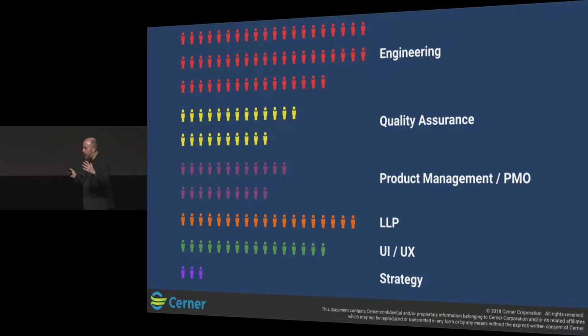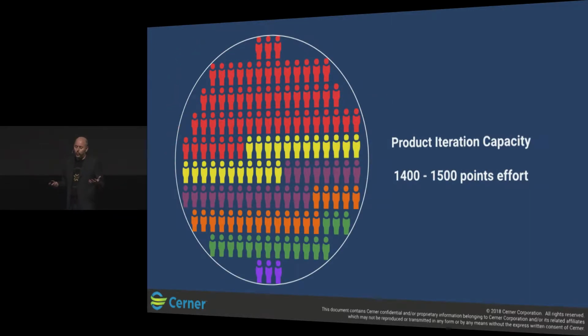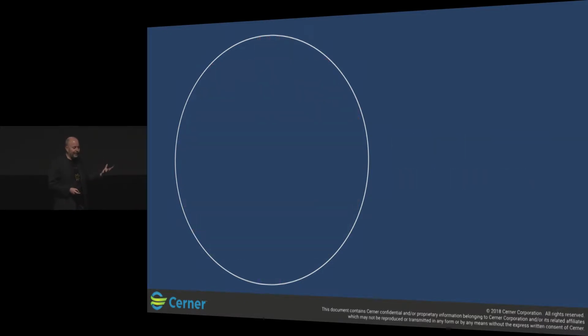So take all of your people, everybody that's contributing, equals the number of people that you have. And depending on what point value system you're doing, so it's either 1 point equals 1 day, there's Fibonacci, there's power of 2, whatever it is. Points equal people times time. And across your product iteration, or quarter, or agile sprint, you have X amount of points you can dedicate to work. And that's that circle.